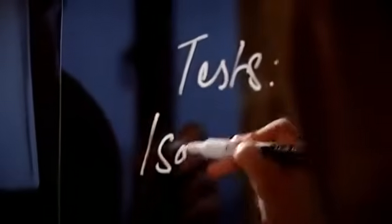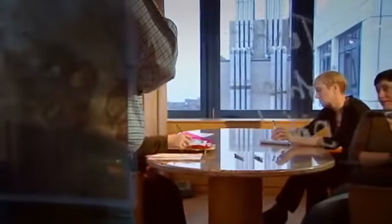Back in Dundee, Sue summons the team. Wolfram, you've got some new dietary information. The first results of Wolfram's isotopic testing have come through, with surprising results. It looks like our cold case wasn't the meat-eating carnivore that we might expect from a medieval warrior.